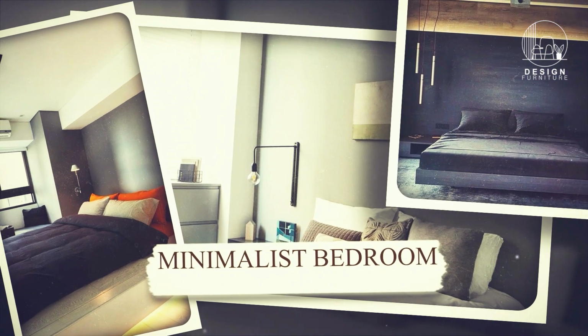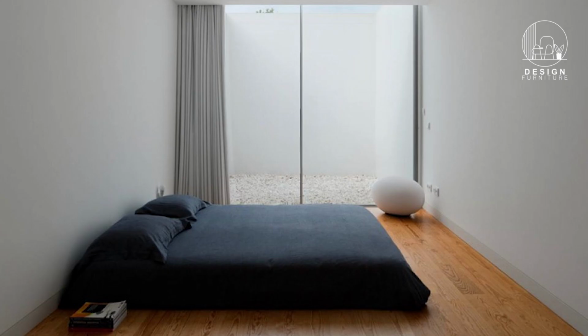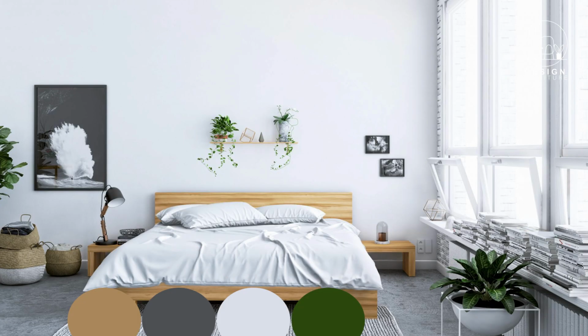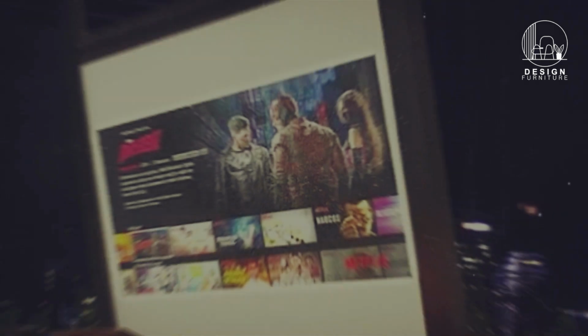Minimalist bedroom. Let's start with minimalism. Simplify your bedroom by decluttering and embracing clean lines. Opt for a neutral color palette to create a serene atmosphere, adding subtle accents for personality.